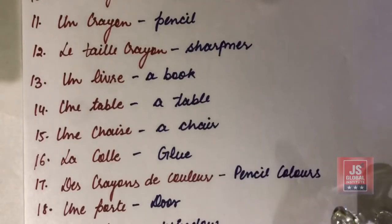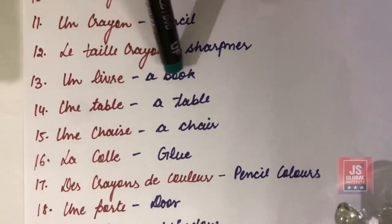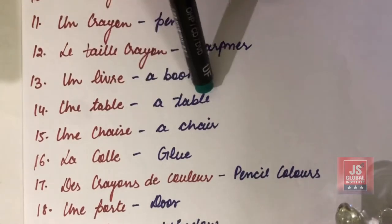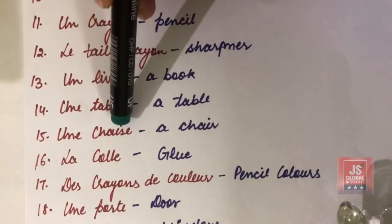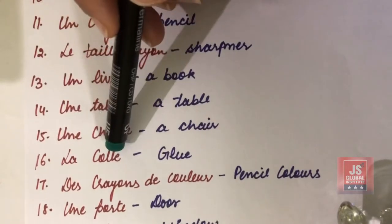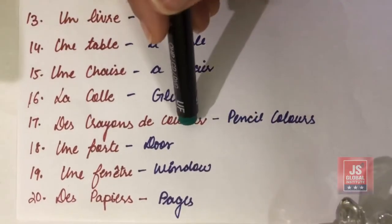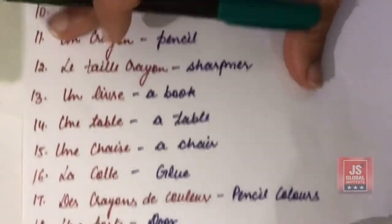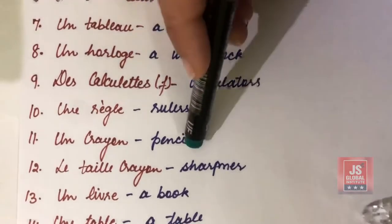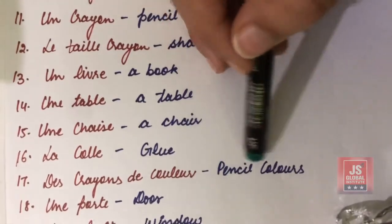Le taille crayon, which means sharpener. Un livre, which is a book. Une table, which is a table. Une chaise, which means a chair. Next is la colle, which means glue. Des crayons de couleur. Here we did crayon earlier, and a crayon basically means pencil, but when it is written des crayons de couleur, it means colored pencils.